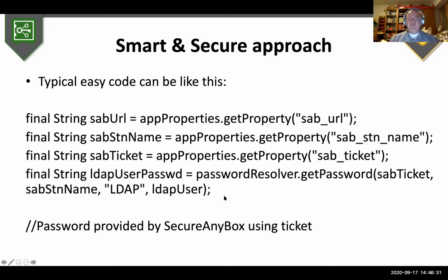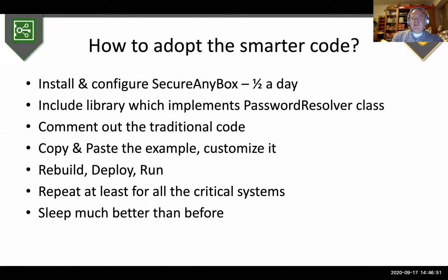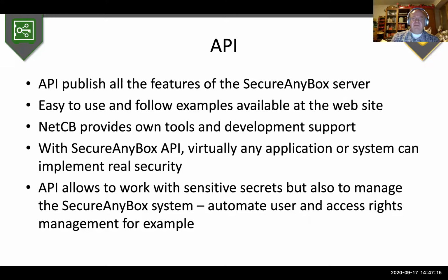This is the same, but with SecureAnyBox. You ask SecureAnyBox, hey, SecureAnyBox, it's me. Me means the ticket. Give me the username and password I should use today to access the LDAP. So if this is in the configuration, SecureAnyBox can recognize, oh, this is not the system which should use this ticket to ask, and refuse. So it's very easy to do it with SecureAnyBox and secure the systems in the area of proxy accounts to LDAP or maybe some other systems. API.